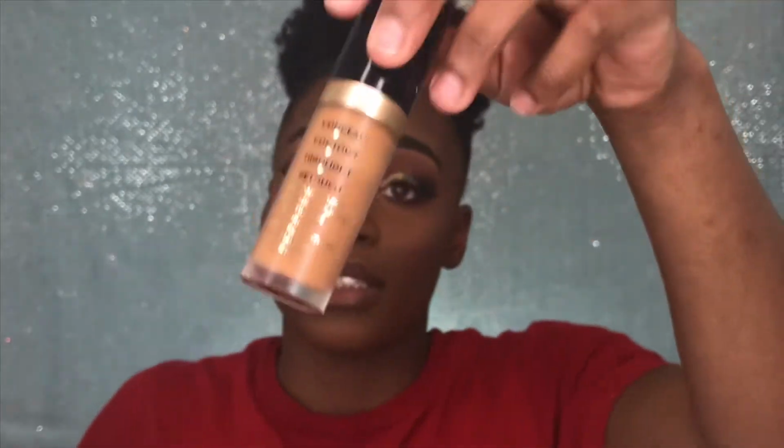This concealer definitely is a ride or die. I probably will repurchase this when I run out. Moving on to powders, I have 3 powders that I want to talk about. They're all on the more affordable side, except for one, and I'm going to start with that one.